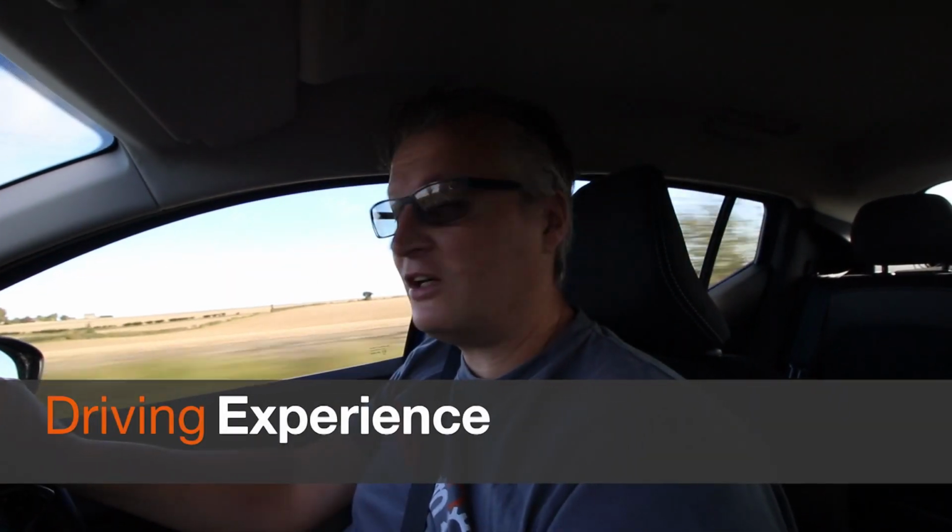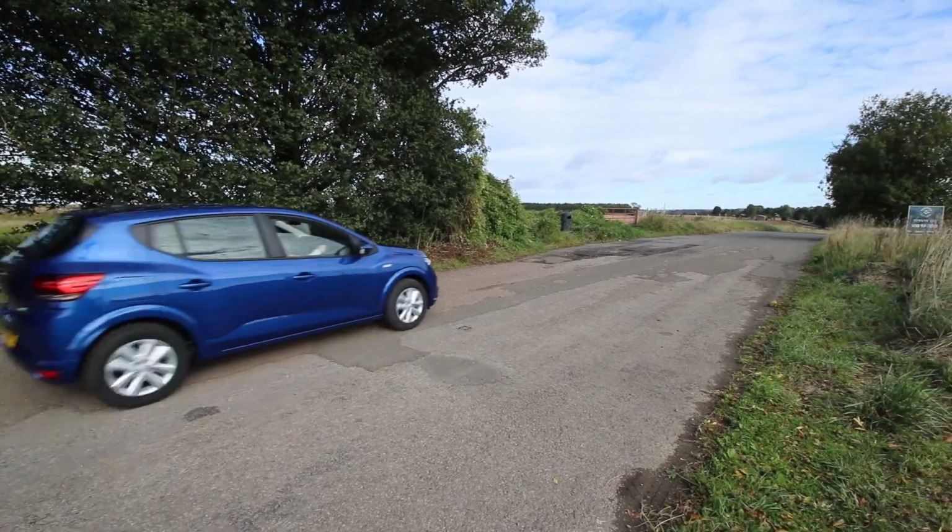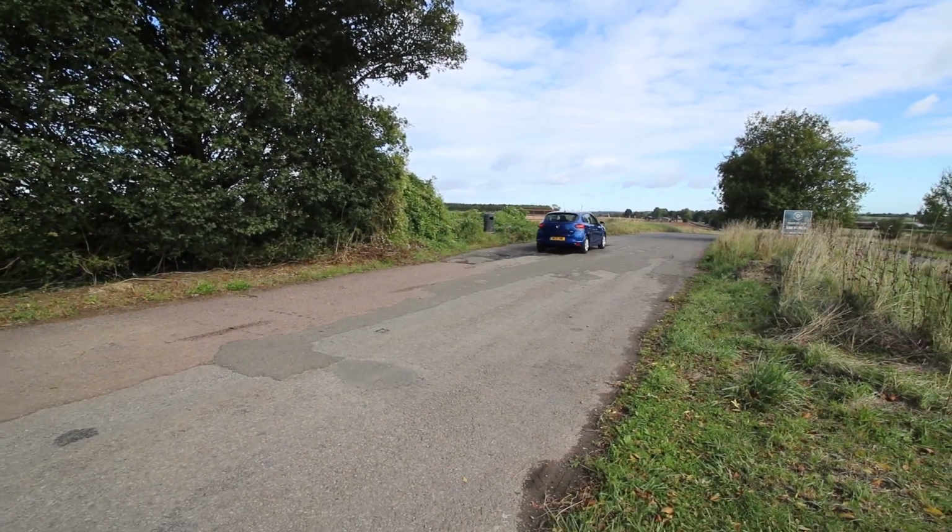Good morning and welcome to the Cotswolds. We're behind the wheel of the Dacia Sandero. This is a Comfort 100 TCE, it's 1 litre, and it's BiFuel as well. And we've got a manual 6-speed box. It's quite peppy. I've been wanting to get my mitts on one of these for quite some time.